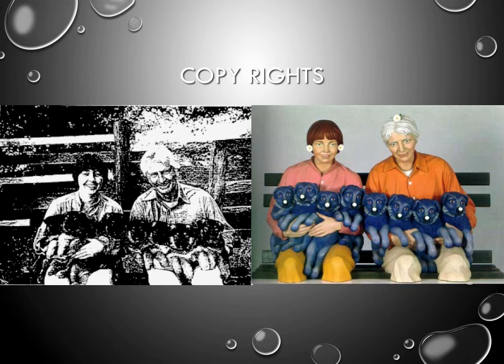Now, the original photographer got upset when he found out that that was his photograph, and he sued him. Now, this is the first lawsuit for copyright ever, and now every art piece I make, I get it copyrighted. I make sure I'm the original, that I'm not copying from somebody else. And so here he's taken this image of this couple and the puppies, and he's changing this so it all works in one. Now, when he got to the courts, this is where it got different.